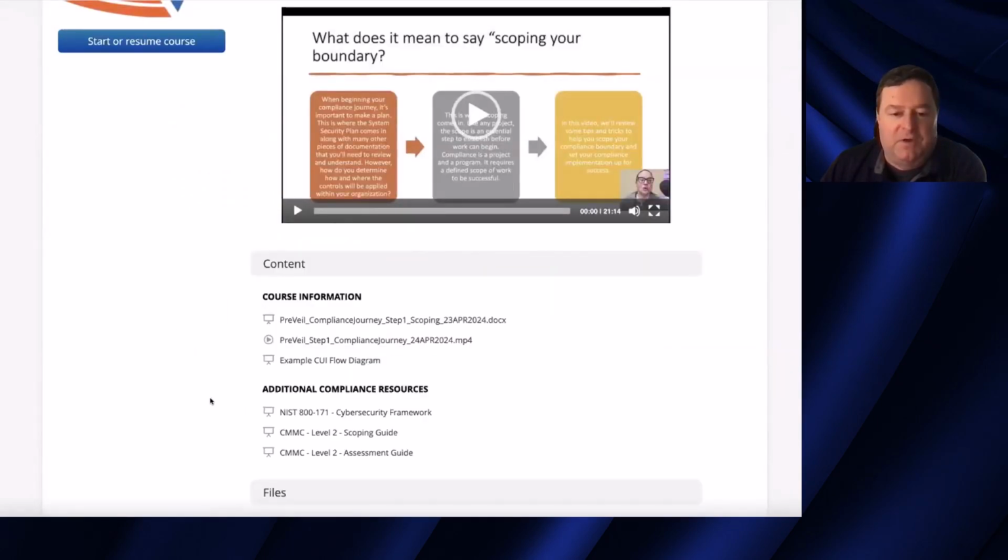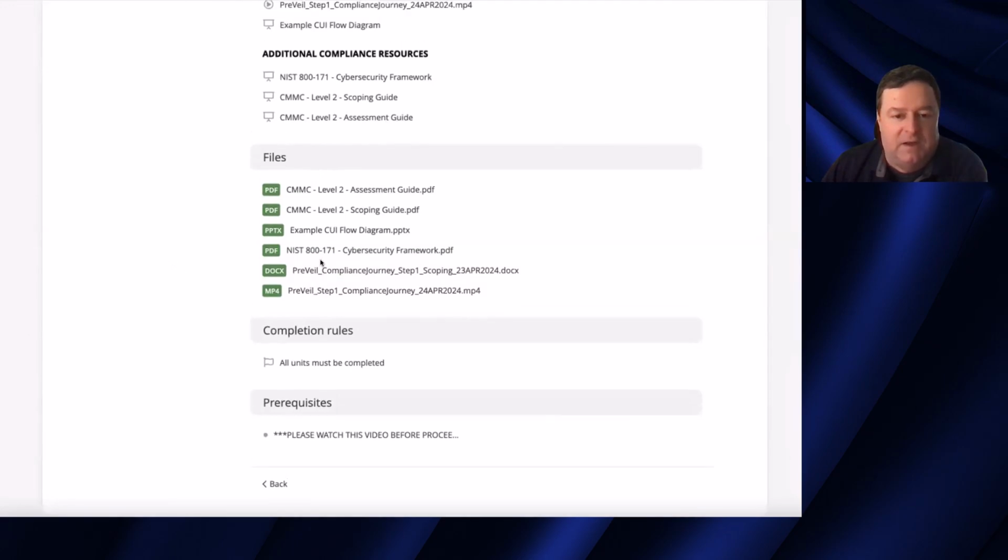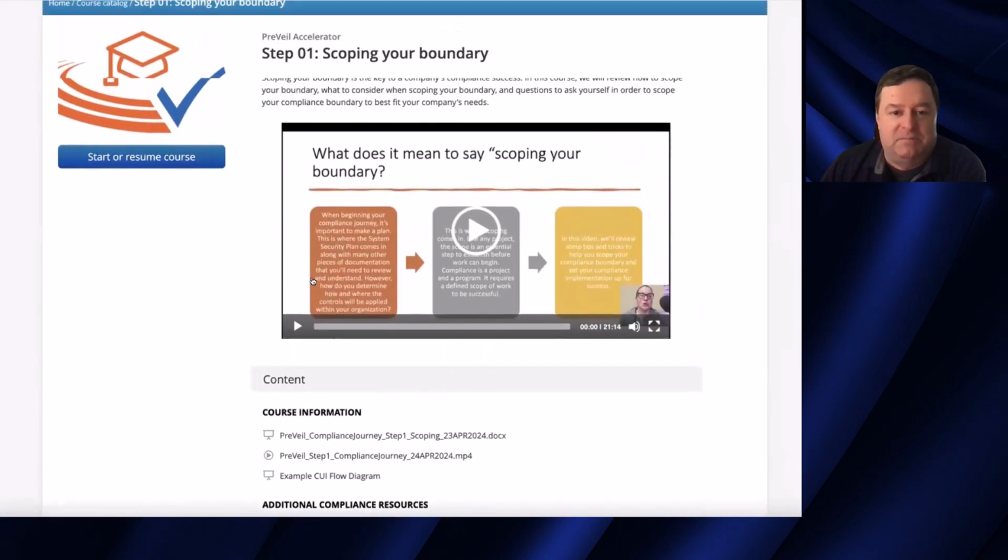And there's also other documents like the NIST 800 document itself, the scoping guide, assessment guide. Many of these documents are useful in multiple steps, so they may appear in more than one place. But the important thing is for each step, there's associated information you can access along with it. And then if you actually want to download the files for editing or customization, you can obviously grab any of these files and download them. That's just step one, right?